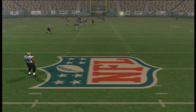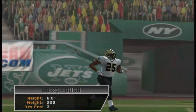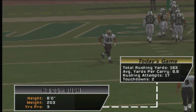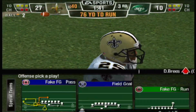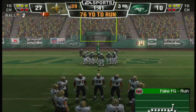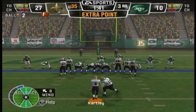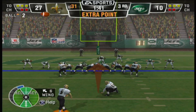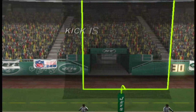Touchdown, Saints. Offensive coordinator's getting a little sneaky out there. Everybody in the stadium's thinking pass. He drops a little run on him, and he sticks it in for the touchdown. Parkley lining up for the point after. Point after is good.